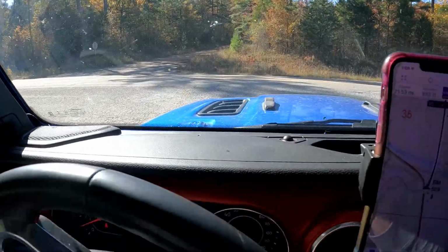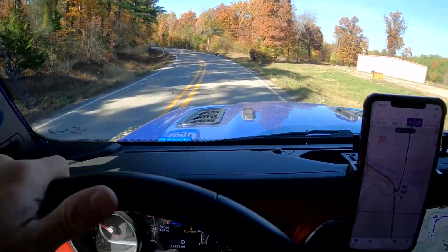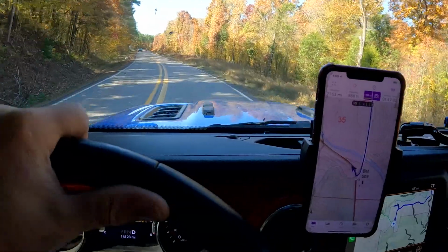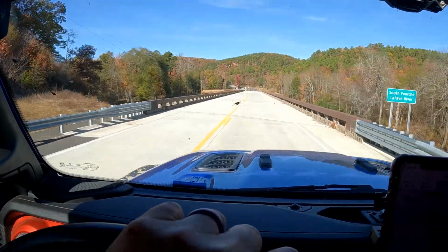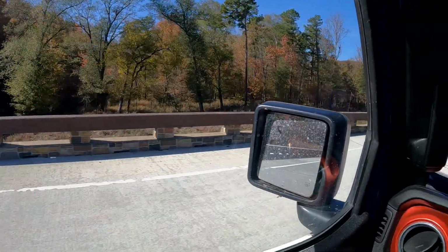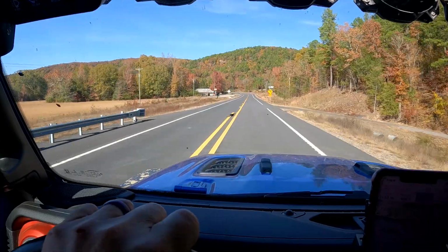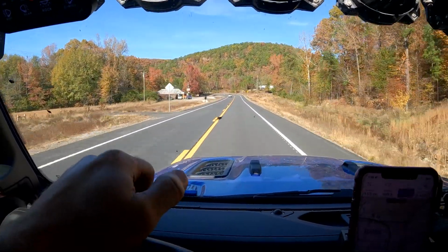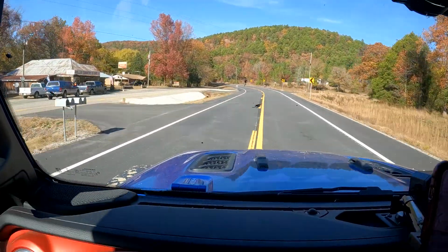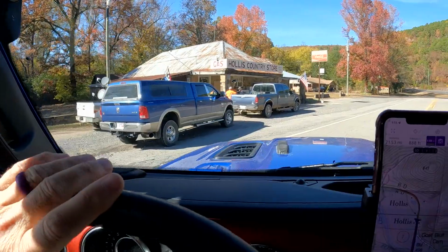I've officially made it over to Highway 7, and I'm gonna zip up the road here just a little bit, get off on dirt again. Oh, that's so gorgeous. So beautiful. And now we are in Hollis. And the famous Hollis country store. I am pulling in here for lunch. I have heard amazing things about this place. It's kind of like the Ozark Cafe of the Ouachitas. And I'm gonna check it out.